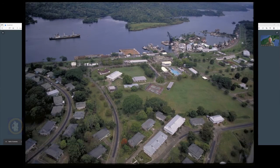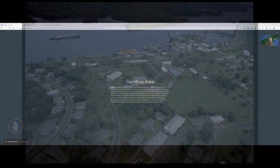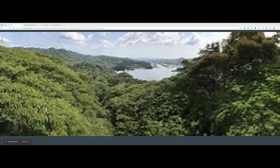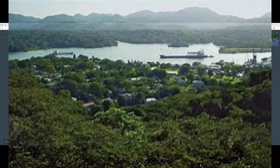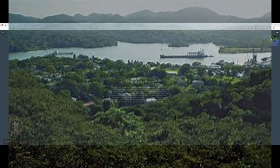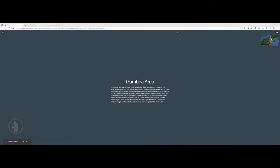The town was built near the site of the former village of Santa Cruz in 1911. And that was during the canal construction. And during construction, there were a number of camps and locations that sprung up in that vicinity, both on the east side of the canal they were building, such as Gamboa, and on the west side there were a number of places that also were built.